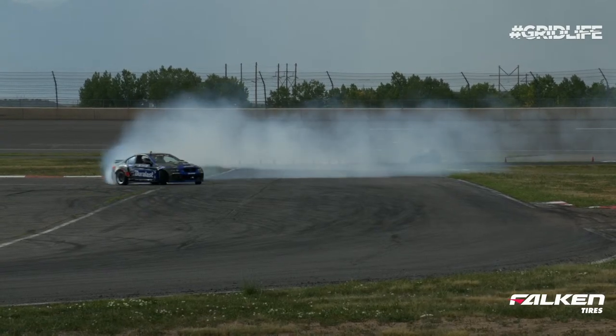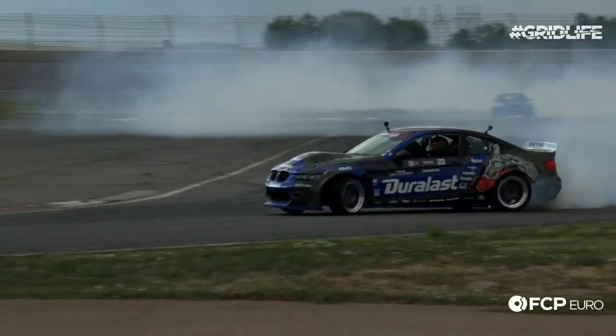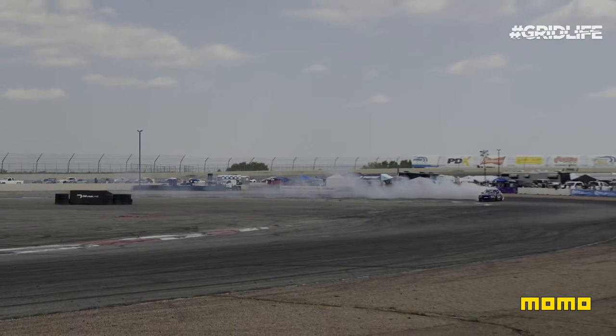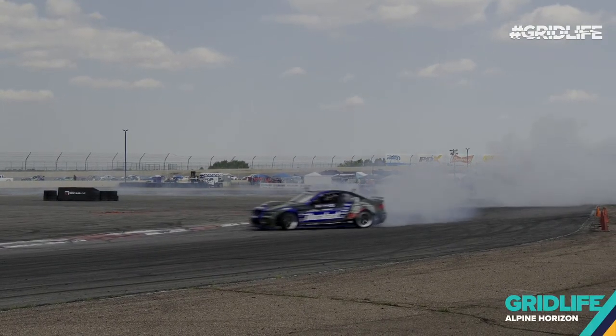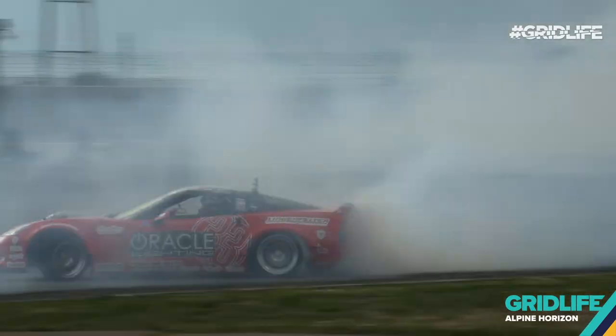This is the BC Racing drift train. These are all BC Racing drivers currently running the BC Racing custom coilover setup. BC Racing is obviously a very predominant suspension option for a lot of the drivers.